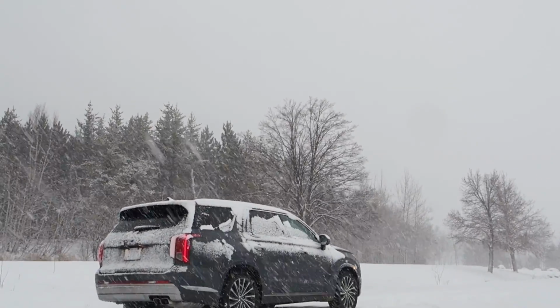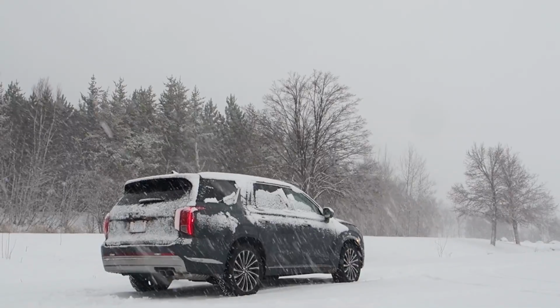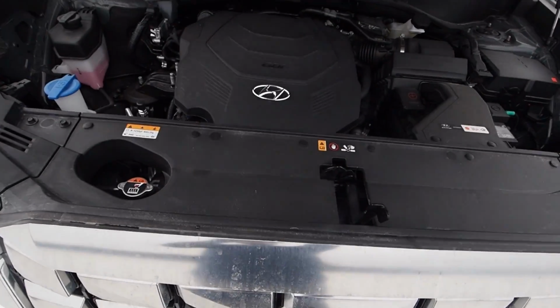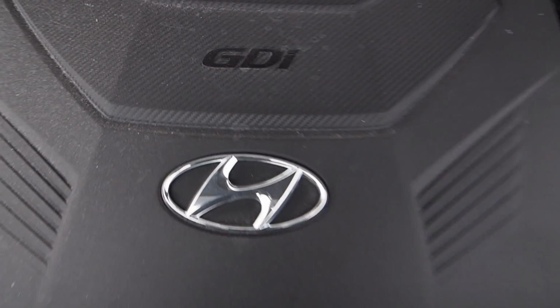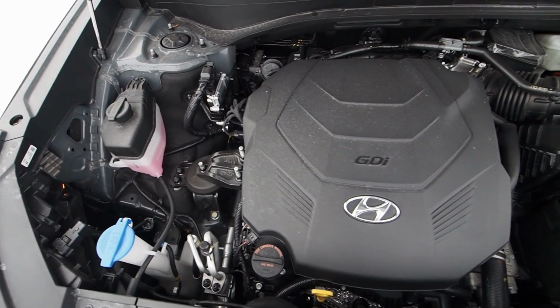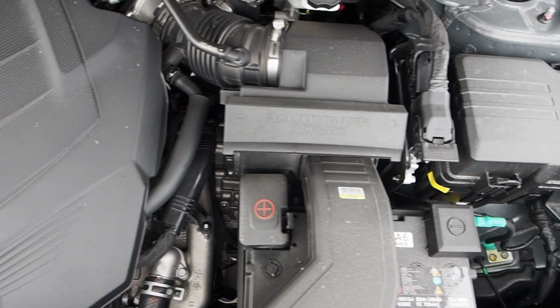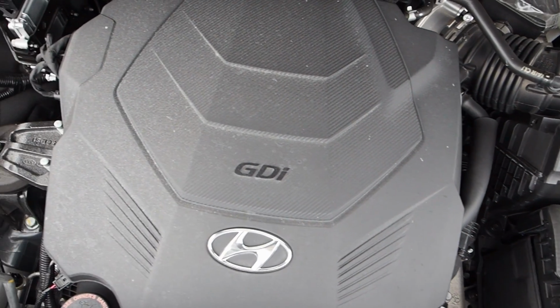We'll dig into that with a ton of calculations soon, but first let's take a peek under the hood and size these machines up. The Palisade runs a singular engine option, a 3.8-liter V6 with 291 horsepower and 262 pounds of torque. No turbo, no hybrid assist. This is the old-school engine in this comparison.